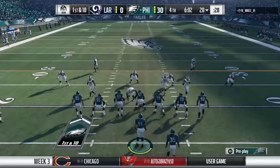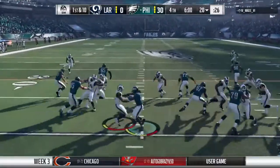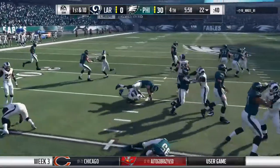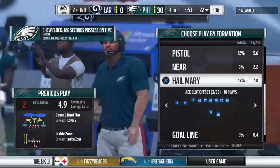What a terrific play, taking the ball away after it looked like they were starting a drive. And now that shutout still standing. You know, that's something those defensive guys hold a lot of pride in, too. No doubt about it. They're excited about where they are in this game.